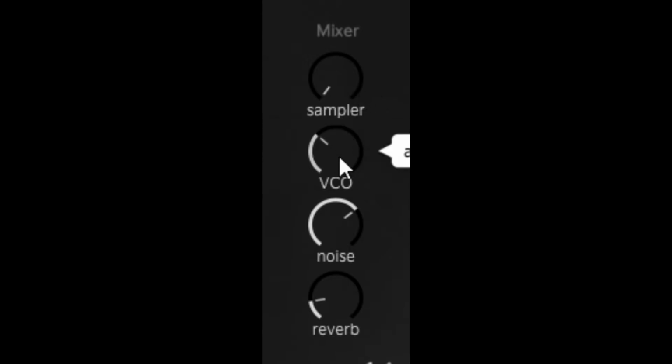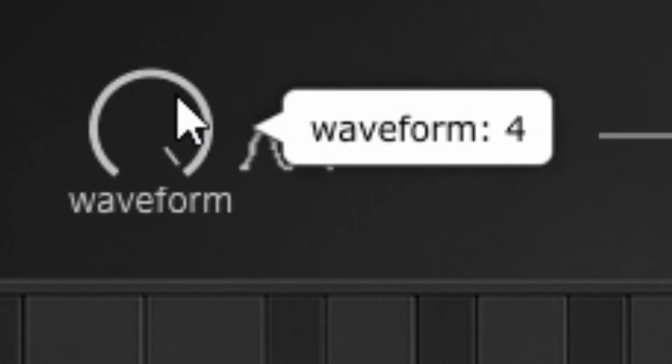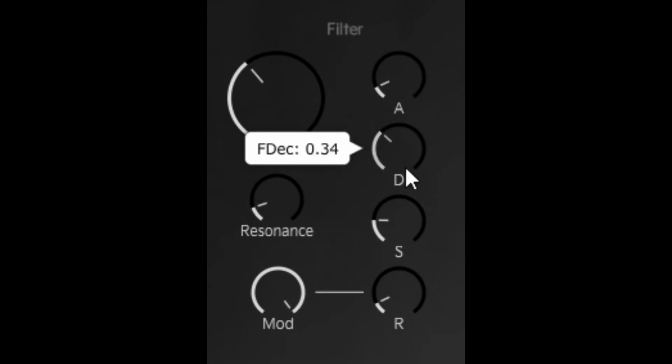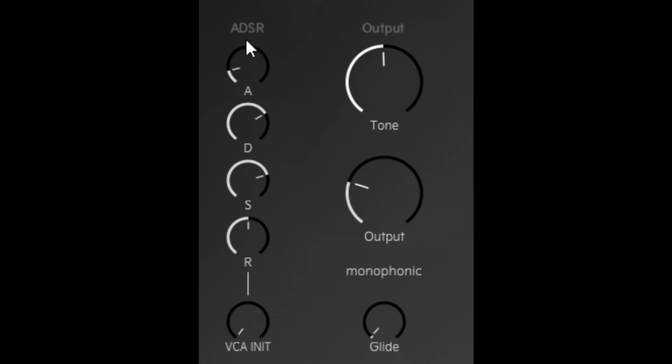Again, you have more VCO options right here. You have noise options, reverb options right here. You have your waveform, where you have your wave and your sine waveforms, and you have a square waveform right here as well. Over here, you have your filter. We have a cutoff, resonance filter, and down here you have your mod wheel, which comes with an attack, delay, sustain, and release modules. And over here you have another ADSR module. We just went over those. And you have your output over here. You can change the tone and the output of your sounds.